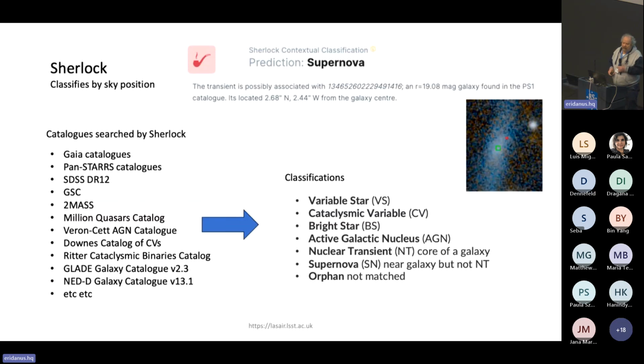We also have an intelligent sky context system called SQL-like that's been developed in Belfast over many years. Given a position in the sky, it tells you what's there. It picks from a number of these catalogs that you can read, the CVs and the AGNs and all the rest of it, and does an intelligent classification. I won't go into the details of what that means, and it makes a classification from those that you see on the right. So when it says supernova, it actually means that there's a host galaxy, and when it says nuclear transient, it means that the transient is close to the center of a host galaxy.